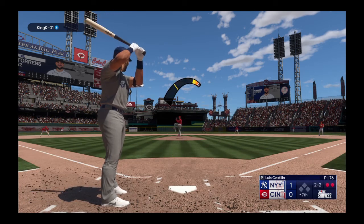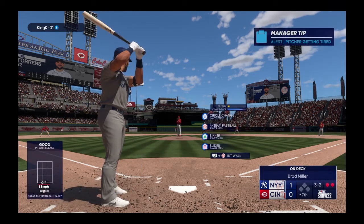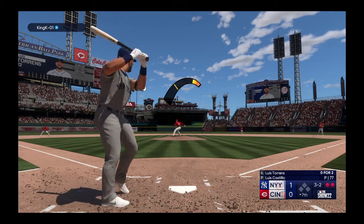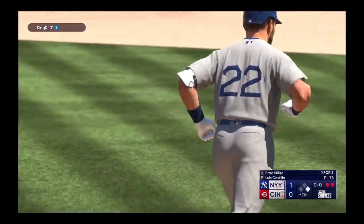The pitch. And another ball. At this point in the game, you cannot issue free passes. He's going to have to challenge this hitter. Hitter's got to be ready to swing it. The 3-2 is off the outside edge, and that is ball four.